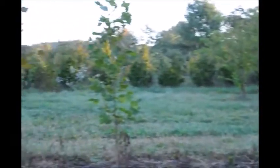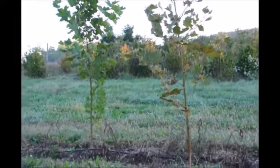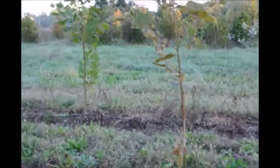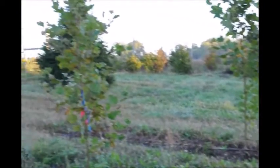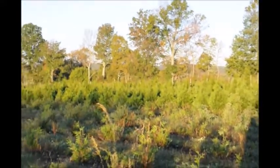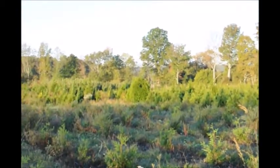But it does help an awful lot. We would have about 50 times the damage that this tree has suffered if we didn't have an 8-foot deer fence. And we also grow a lot of other trees and shrubs like the arborvitaes, which the deer will also eat, as well, or rub.